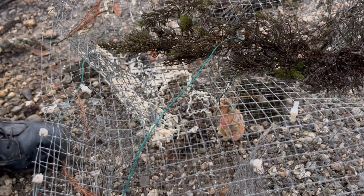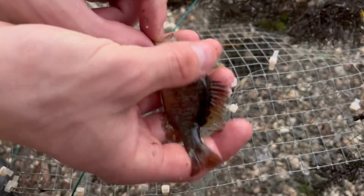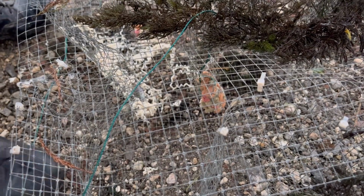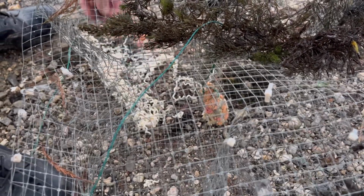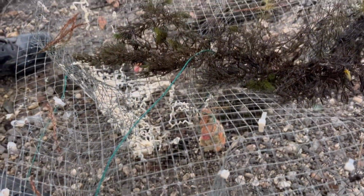All right, I'm gonna throw him back. Looks to be yet another goggle eye. Now these things are everywhere out here. There's a ramen noodle stuck to him. So I don't want them in the pond. They kind of overpopulate and outcompete the native fish. All right, then last one, looks like a regular bluegill. We gonna release him too?